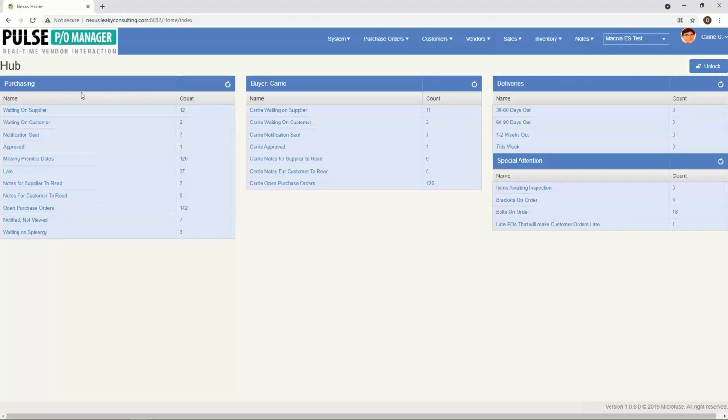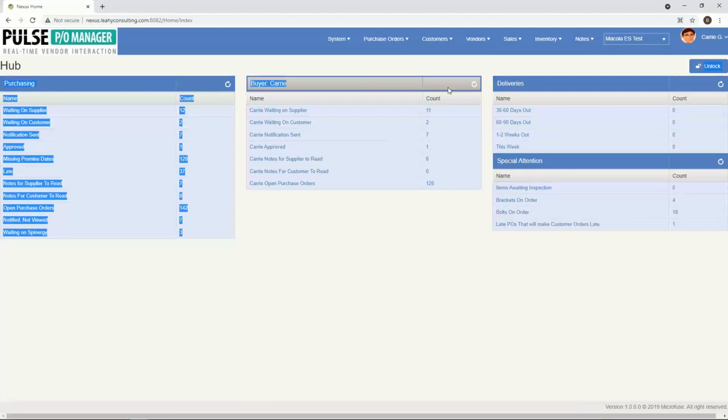In this case, I've labeled the first hub purchasing, just general purchasing items. Items that are specific to me, so buyer Carrie here in this example. Then I've got some other specific items that I want to be able to track. In this example, I'm looking at deliveries a certain number of days out that I could view, and then any items that might need special attention here on the right. I can move these around, I can add new ones, I can refresh at any time.